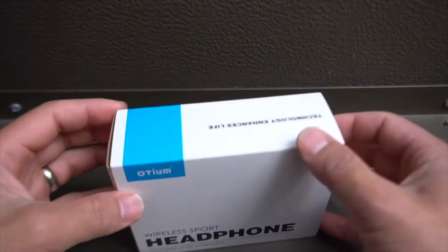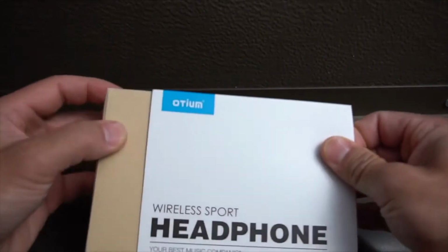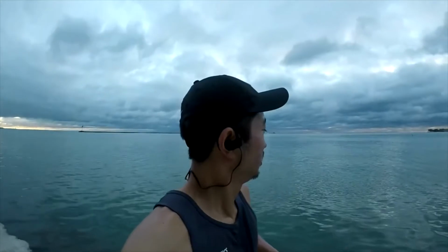So I had to replace them with Bluetooth earbuds. Ever since I did that, I never really thought it made that big a difference having that wire connecting my phone to my earbuds, but I really enjoy not having it anymore. So I use these. These are Odium Bluetooth earbuds. They're Beats clones, definitely designed to look like Beats, but I think these are on sale now on Amazon for like 20 bucks. These have been working out really well.